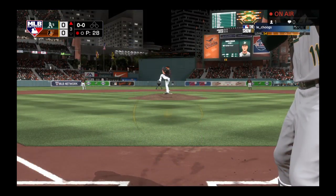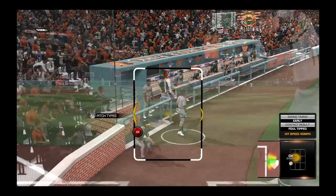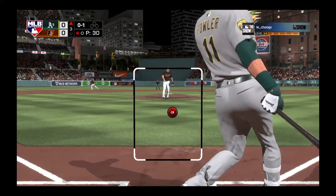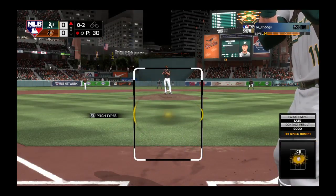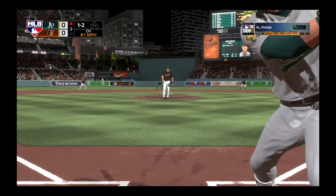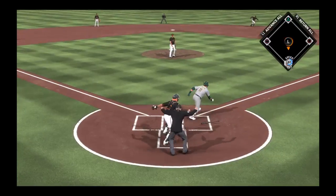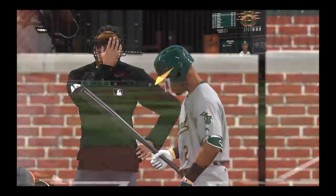He's ready. Here's the first offering. Got caught lunging there as this one's fouled away. Into the windup. Here comes the 0-1. Another one fouled off, and he's quickly behind 0-2. Started to go around there, but he holds up, ball 1. Third inning, no score to this point. Swung on in the dirt for the third strike. And the throw to first is there to record the second out.